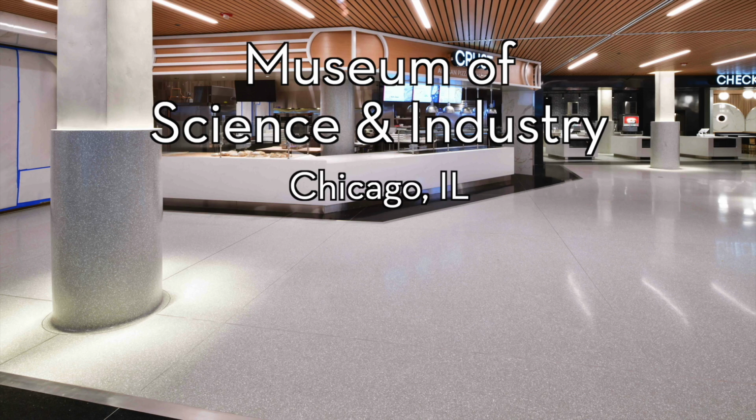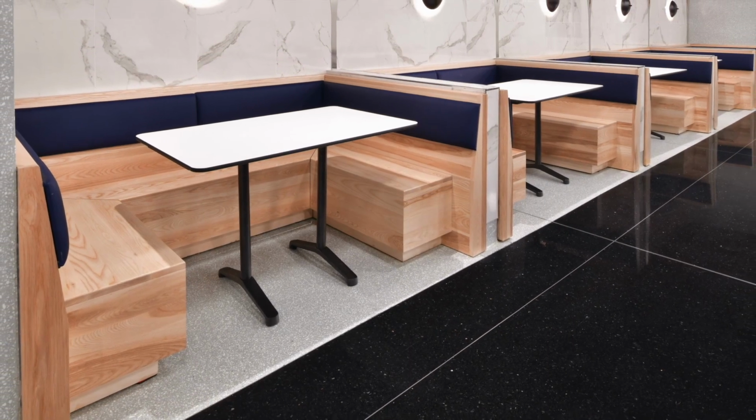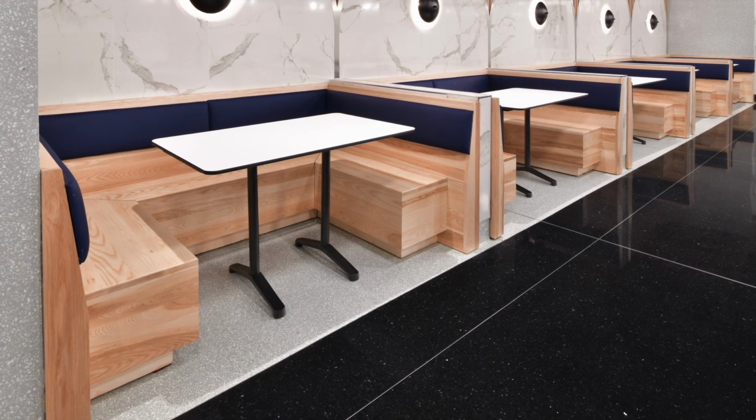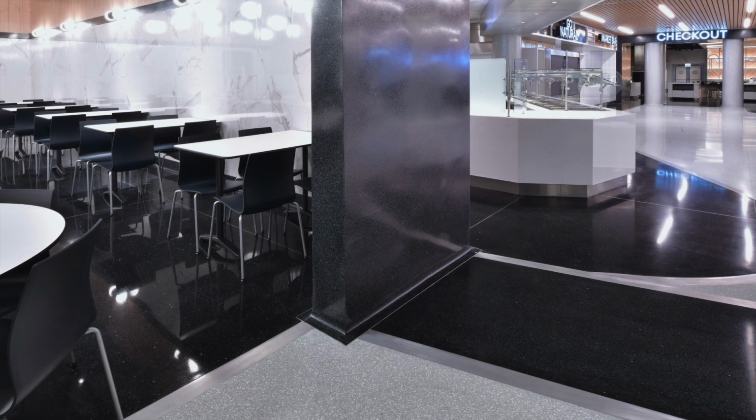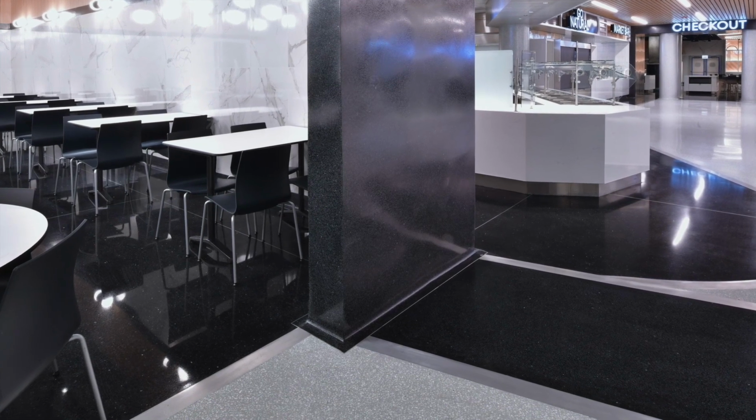This magnificent epoxy terrazzo installation is a star player in a museum food court remodel. The clean, classic design is beautifully executed. A phenomenal use of poured-in-place vertical terrazzo distinguishes this exceptional job.